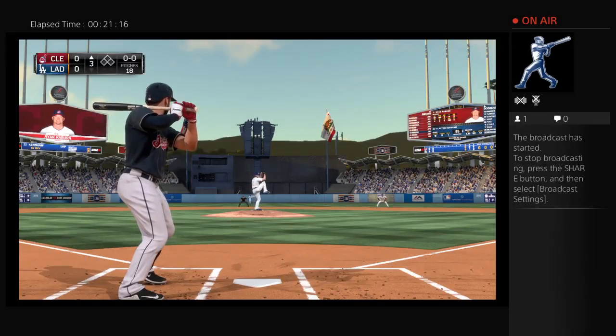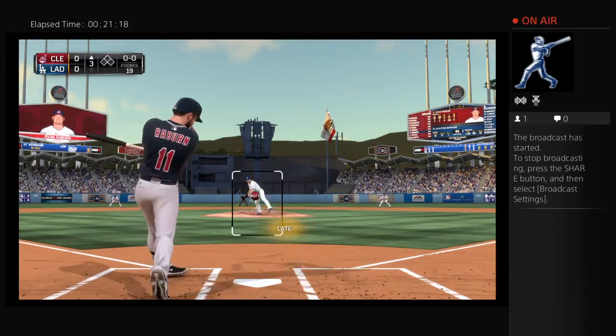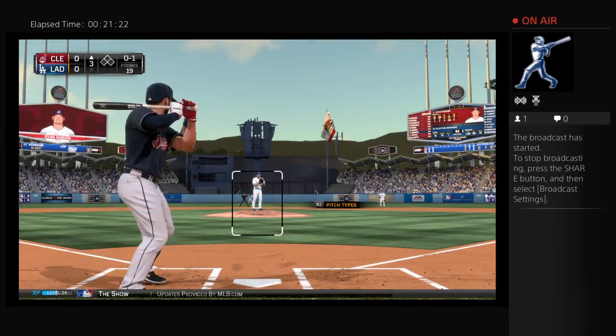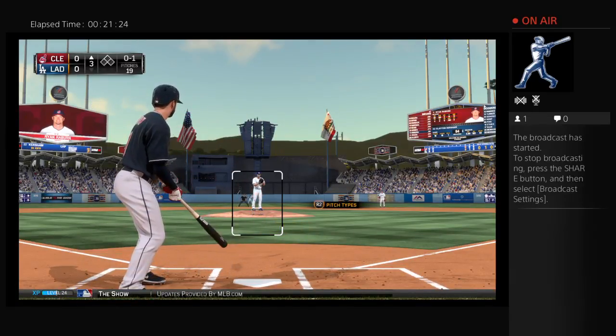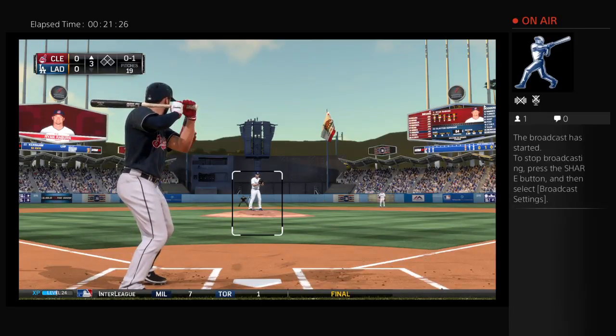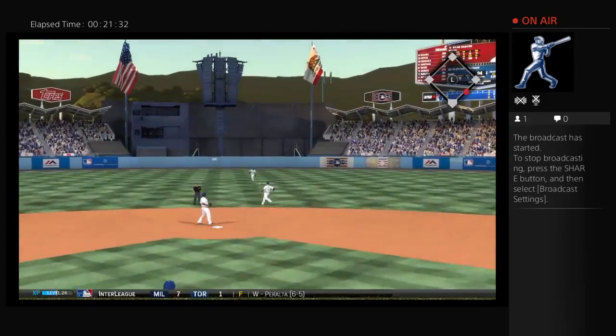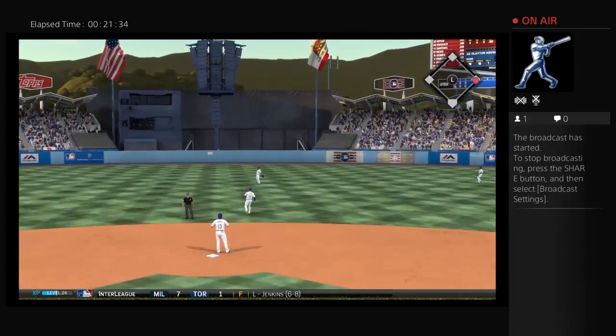First offering on the way. Fouled back. Now the pitch. This is sharply hit back up the middle, and the leadoff man is going to reach here. He's got a base hit.